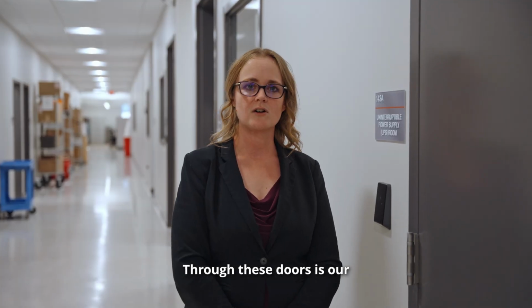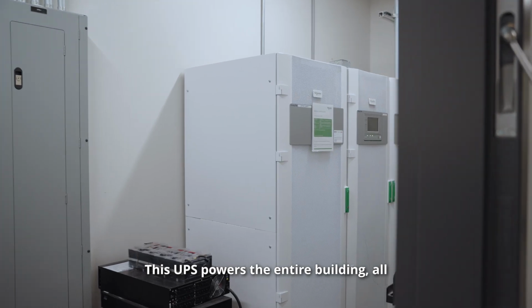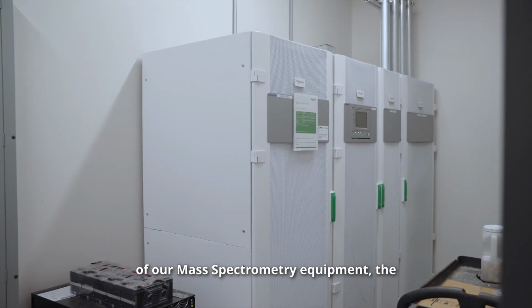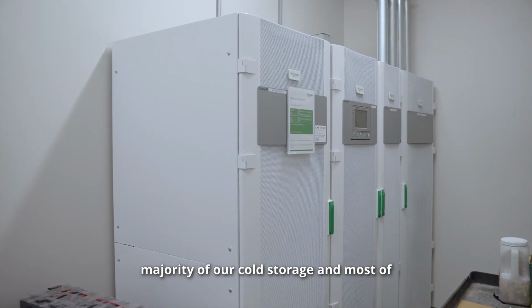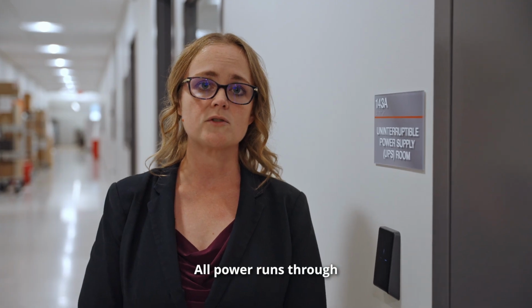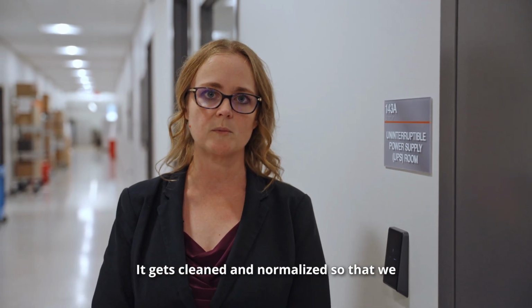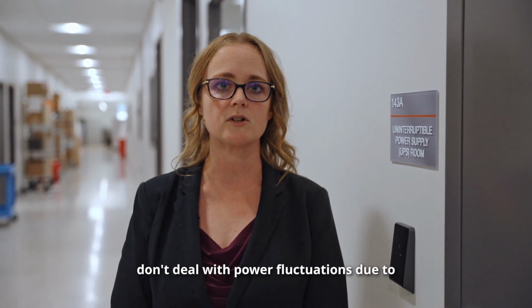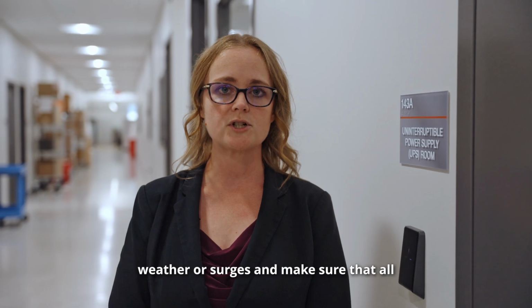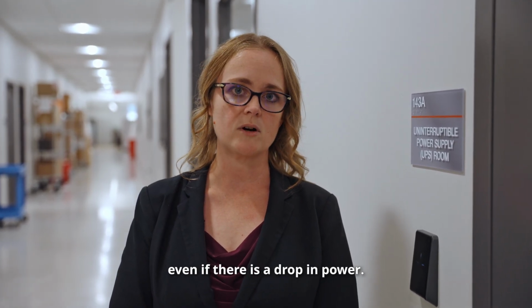Through these doors is our uninterruptible power supply. This UPS powers the entire building, all of our mass spectrometry equipment, the majority of our cold storage, and most of our data acquisition systems. All power runs through the UPS into the instrument. It gets cleaned and normalized so that we don't deal with power fluctuations due to weather or surges, and make sure that all of the instruments stay on even if there is a drop in power.